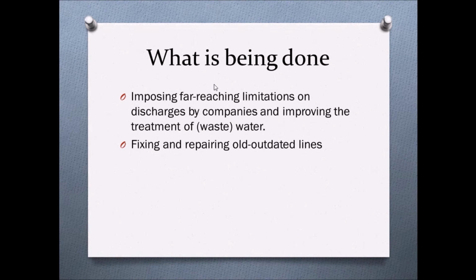So what is currently being done to prevent contamination and to ensure healthy drinking water? The government is taking the initiative to fix and repair outdated lines and impose strict regulations on businesses. Without imposing these regulations, history shows, they really don't care. They will contaminate the water at the expense of producing cheaper products.